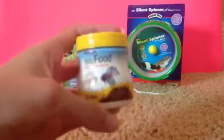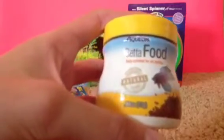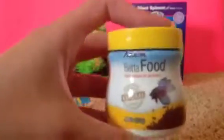The next four things are for Carl, the betta fish. And we got him some betta food. This is daily nutrition for all bettas, and it's natural. So we got this.